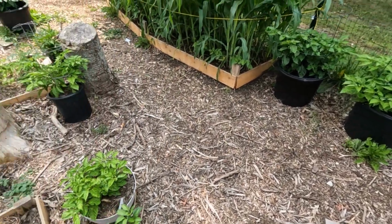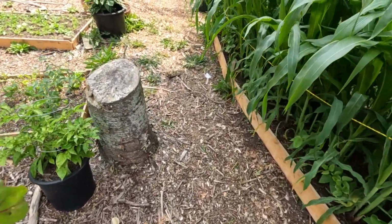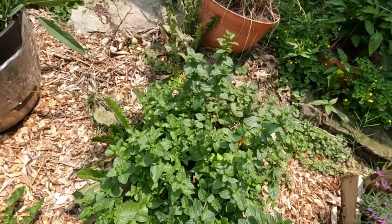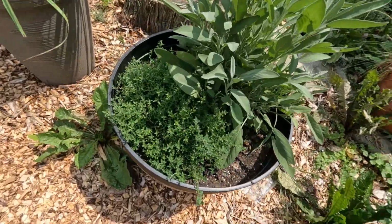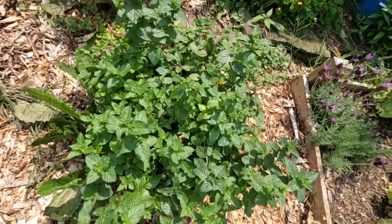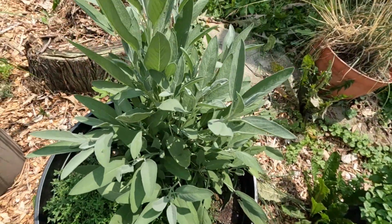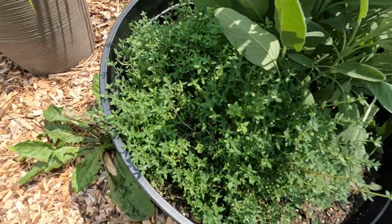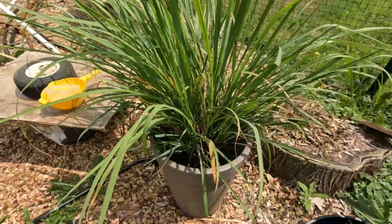Yeah, guys, so let's continue our tour. Yeah, I have my thyme. I show you guys last time, and I have, no, that's not thyme, guys. That is mint. Yeah, it's mint. This is my sage, and this is my thyme. I harvested last time, they started growing back, and I have my lemongrass right here.